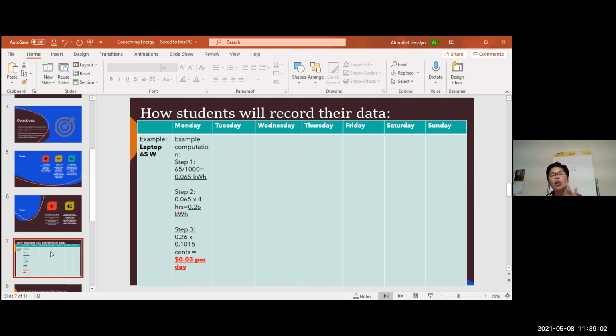And she showed also how much she is spending per day and multiplied it by 30 days. So my scholar said, so this is how much you're paying for a month for that one appliance. So it came to the awareness of the scholars that this is what they are paying for just one appliance. And how much more if you have more at home? How much are they paying for that one every day that they are using? So it was really a good conversation.